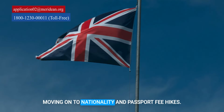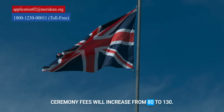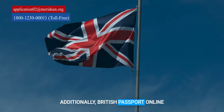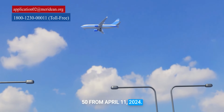Moving on to nationality and passport fee hikes. Nationality application citizenship ceremony fees will increase from £80 to £130. Additionally, British passport online applications for adult passports will rise to £85.50 from April 11, 2024.